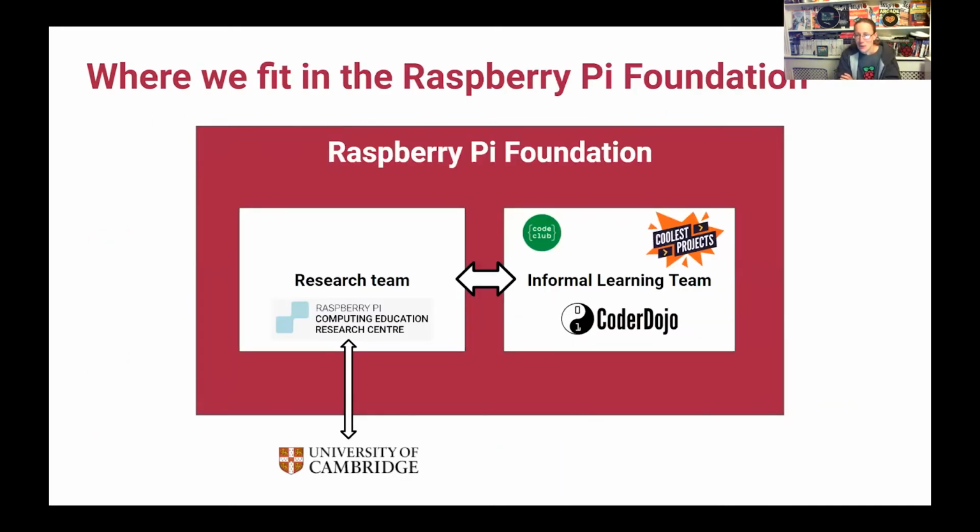Okay, so we thought we'd start off giving you a bit of context about who we are and how we fit into the Raspberry Pi Foundation. First of all, the Raspberry Pi Foundation is a charity with an education mission, and we are linked to the Raspberry Pi hardware, but we don't actually produce the hardware. I think it's worth putting that out there first of all.